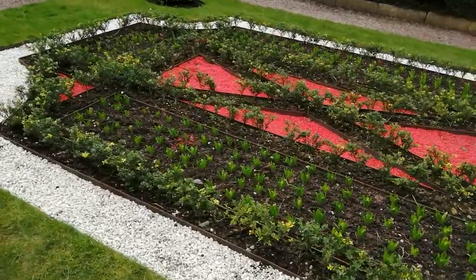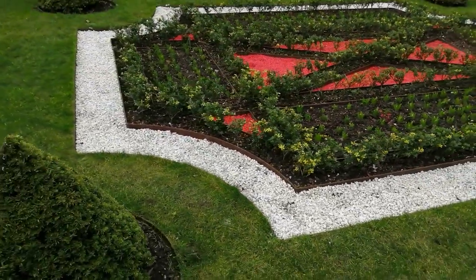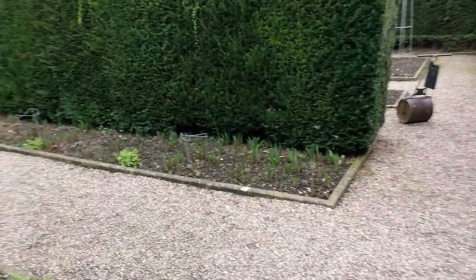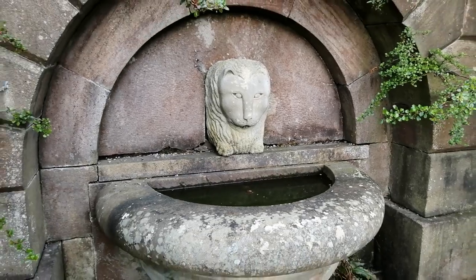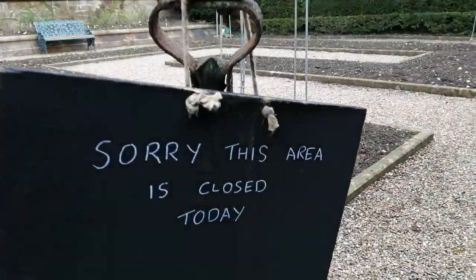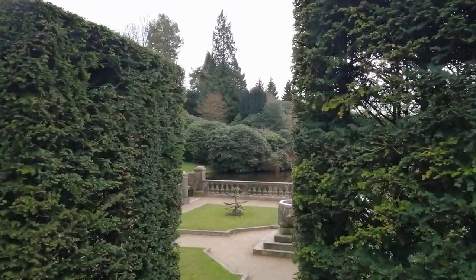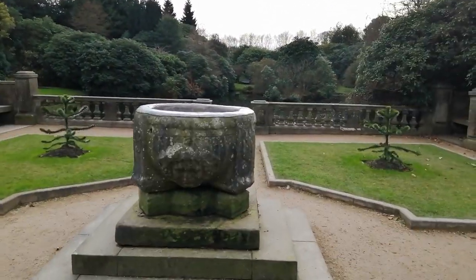I love a formal parterre. Each of these spaces is divided by these hedges, and you go through a gap and lead yourself into the next one. There's a little water fountain. Now we're almost back where we started. Back at the top of the main pond, a font lined with lead.